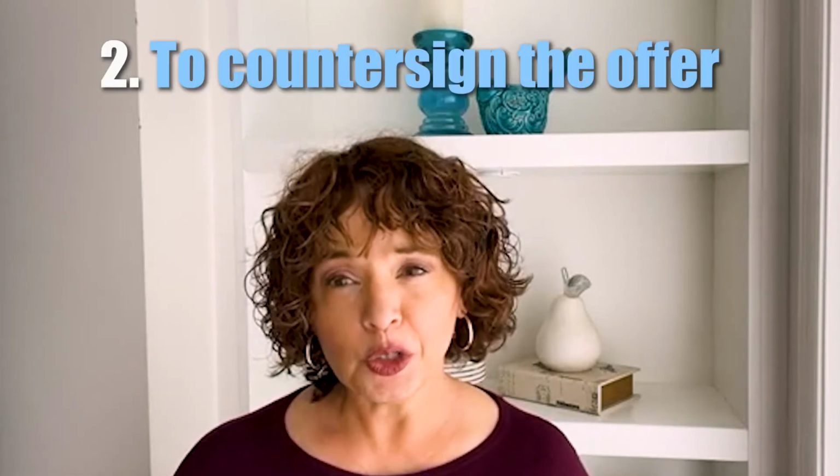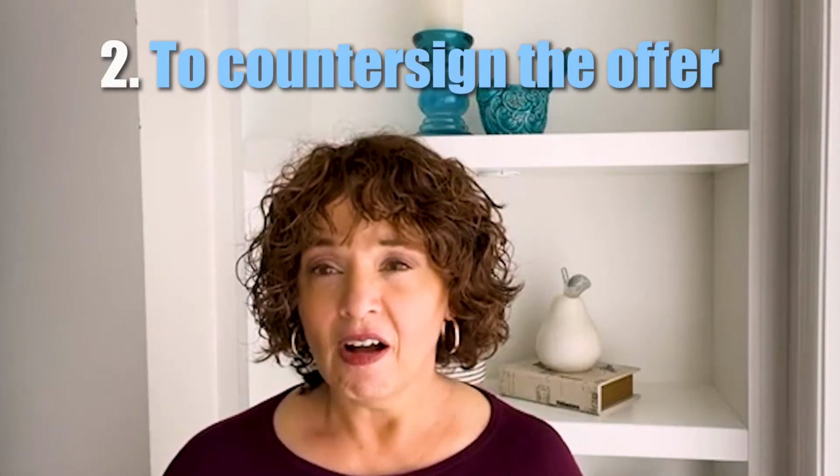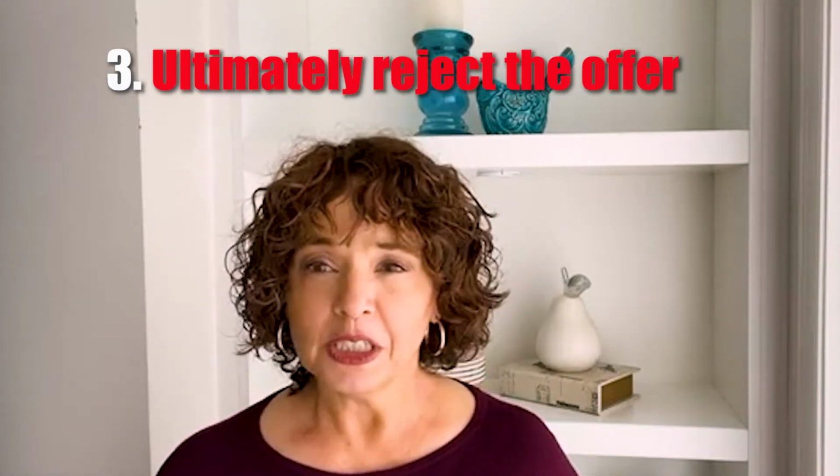Now, when a seller countersigns an offer from the buyer, both parties have those 3 options: 1, accept the offer as is, 2, countersign the offer and begin negotiations, or 3, ultimately reject the offer in its entirety. So hopefully that clears up your options when you are negotiating real estate.